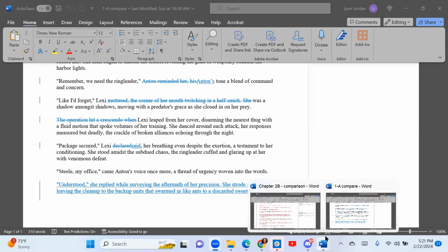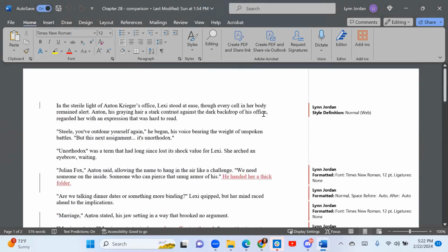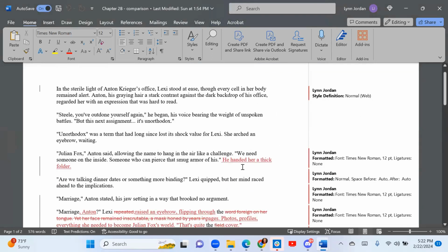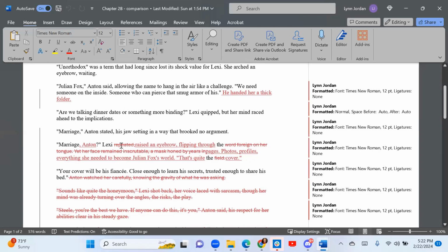And then I also have another chapter that we can look at. It has more dialogue, so we're getting more in it. Up to here, I needed her to have the folder earlier. I had him hand her the folder. That's why that's different. But here, she repeated, her face remained inscrutable. In her deep point of view, she's not going to be seeing her face. And she's certainly not going to think that she's honed this mask for years. And I don't need all those words.